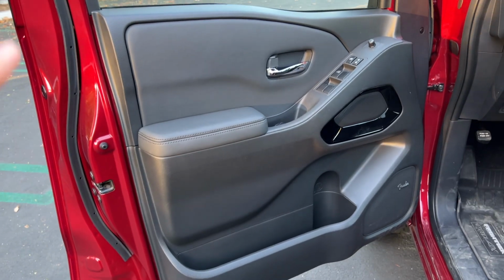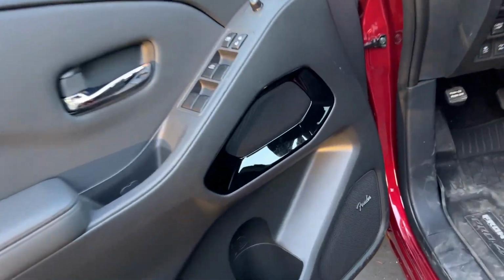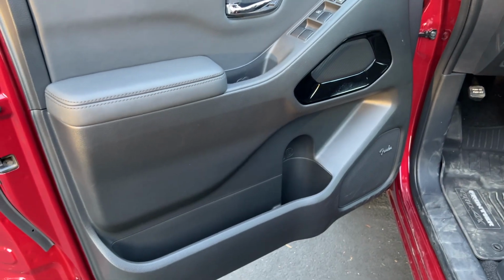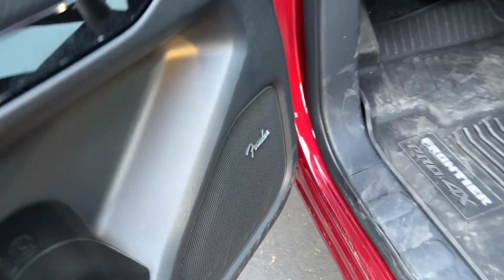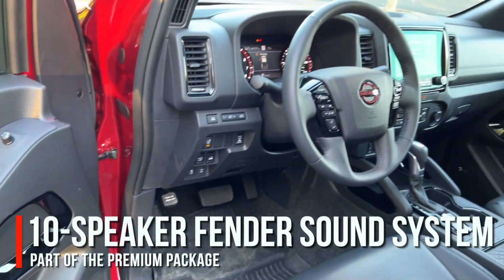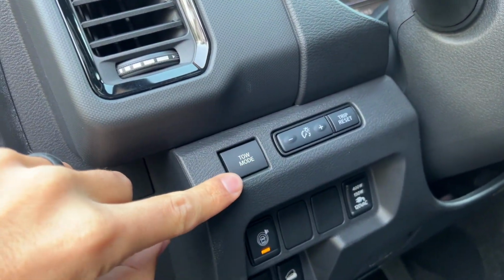It's looked the same as it has on Nissan products for I don't know how long. The door panels do look a little flat. Not a lot of texture or detail here. You've got 1 piece of piano gloss black, fortunately in a place you're not going to touch too often, so it won't smudge or scratch very easily. Otherwise, just one look to it. Fender is on the speaker cover because this is the upgraded 10-speaker Fender sound system, upgrade over the standard 6-speaker unit. Here, before we get in, I can show you we've got a tow mode button here.